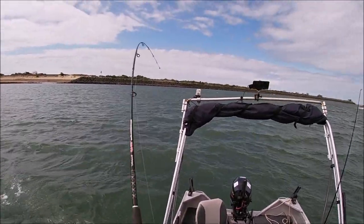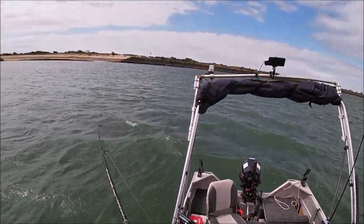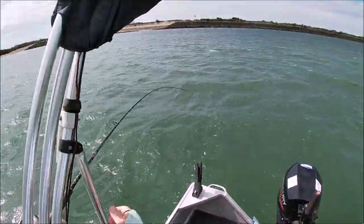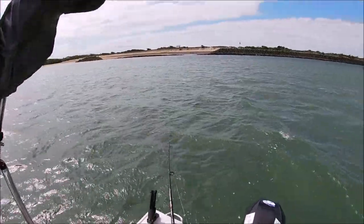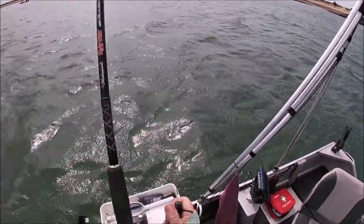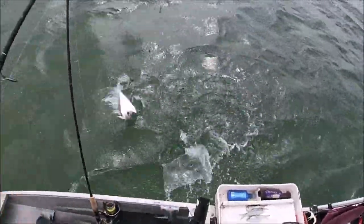What's this one gonna do? Where's he going? They always seem to go directly behind the boat. There he is down there. I don't think this one's as big. Not around the motor. Around here, please. This is the staging area here. Not as big, but fun.